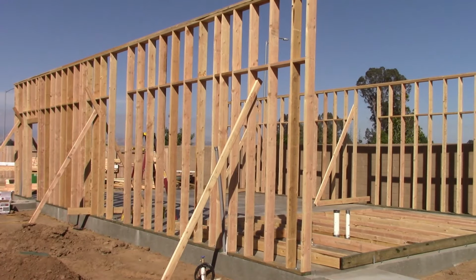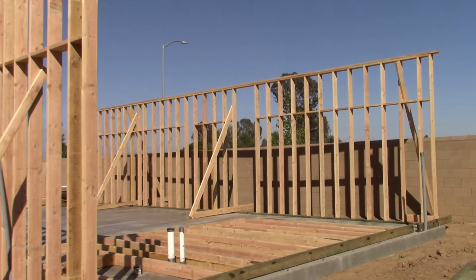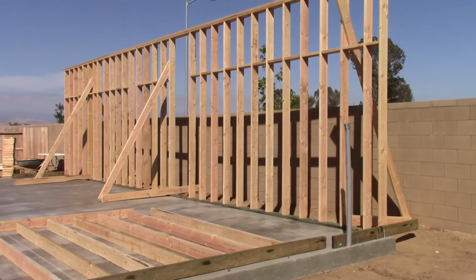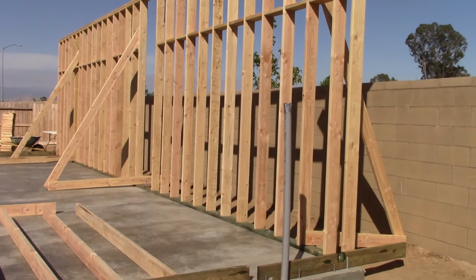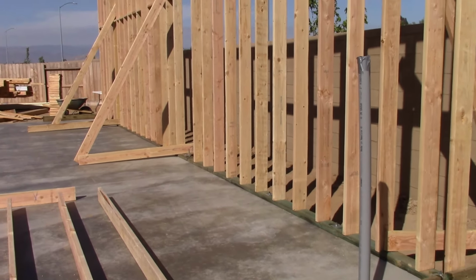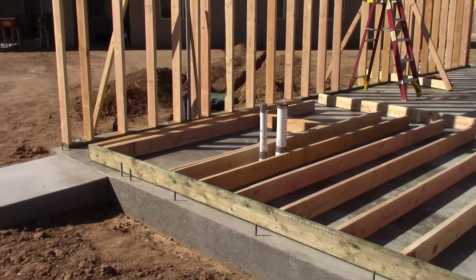This is after day one of framing, and we'll take a little walk around. We had two guys for about 6 hours. We got up to two side walls. We got our pressure treated plates screwed down to the slab bolts. The back wall's almost framed out and ready to put up. We'll do that in the morning.